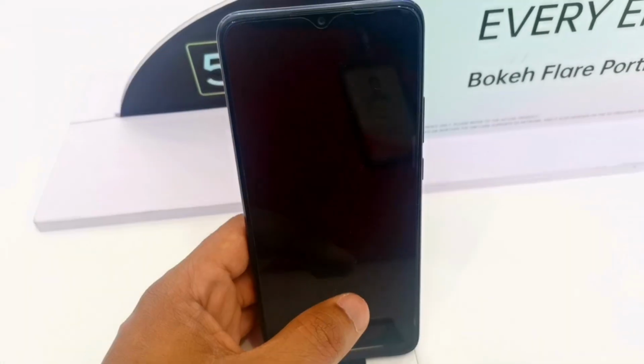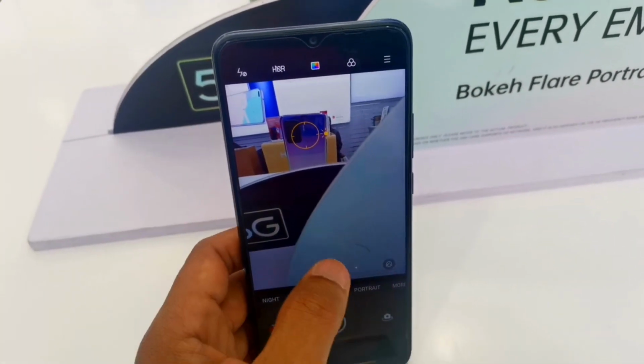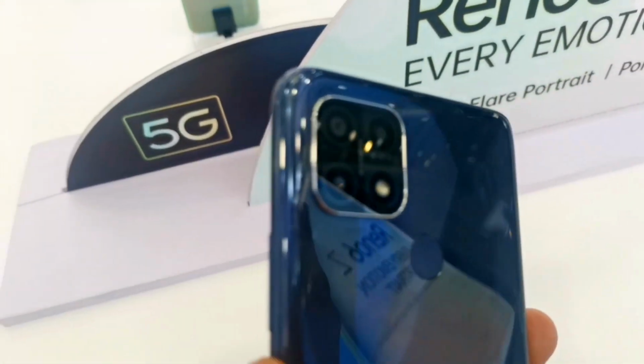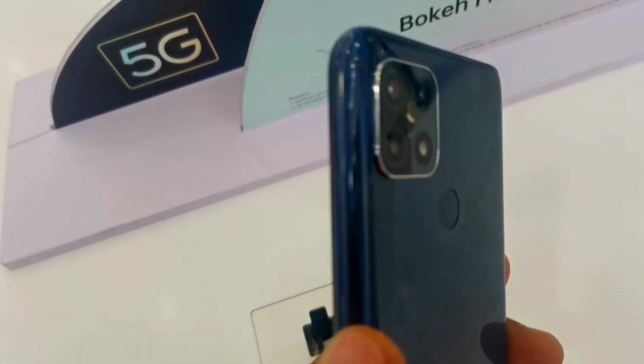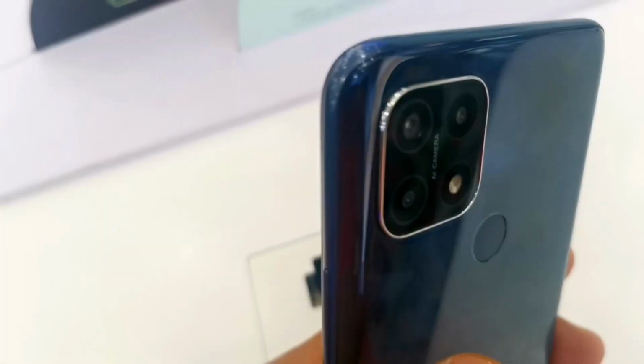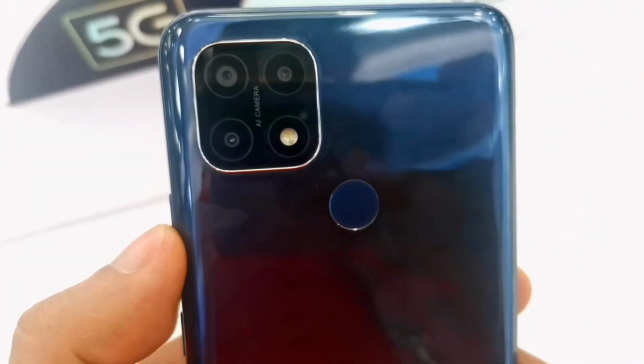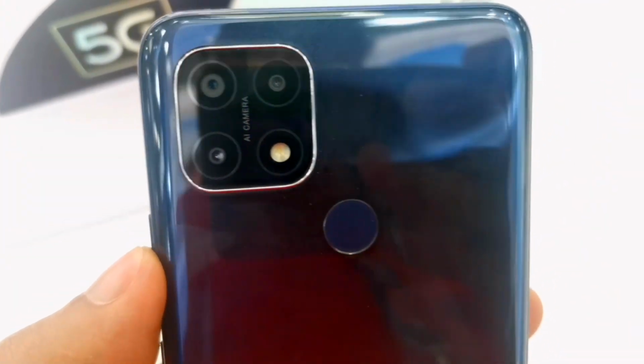Display type IPS LCD, 480 nits. Size 6.52 inches, 102.6 square centimeters, approximately 83.0% screen to body ratio. Resolution 720 by 1600 pixels, 20:9 ratio, approximately 269 pixels per inch density.